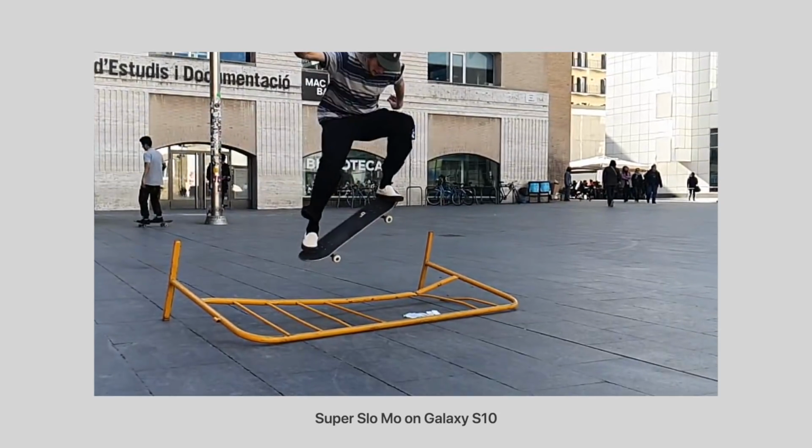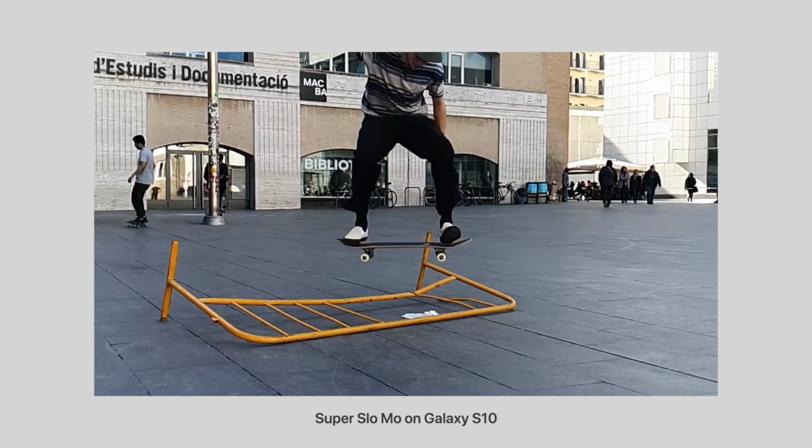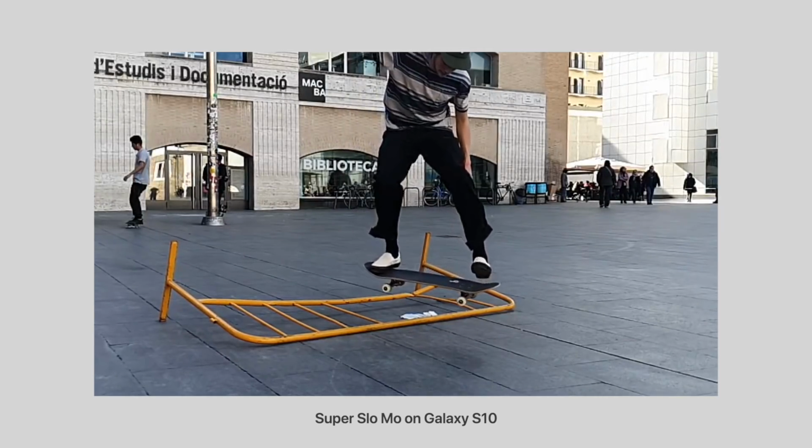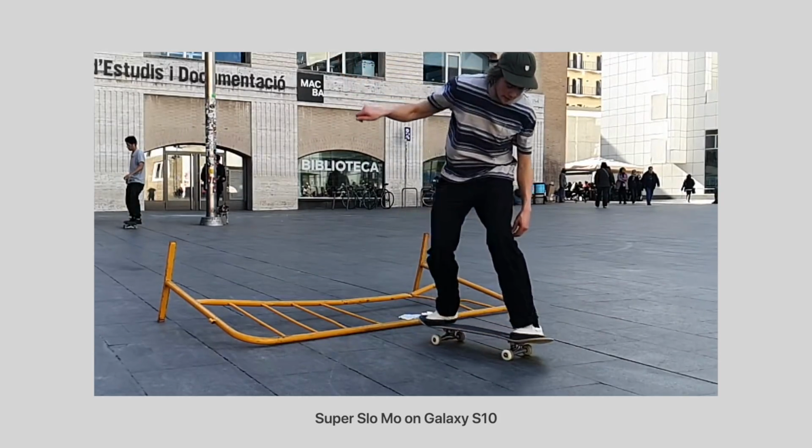So in the Galaxy S10, you're getting super slow-mo, which absolutely looks awesome. The quality is kind of bad, but the actual slow-mo is really awesome. Of course, since the frame rates are so high, Samsung has to compromise with the quality. But either way, it just simply looks dope.